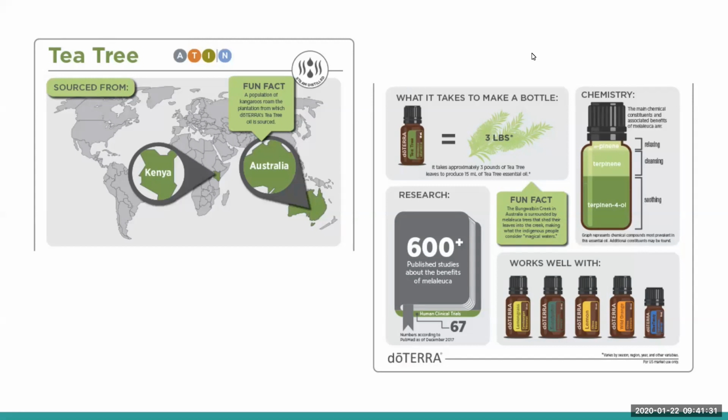So one of the other things that doTERRA has been really working with is they have discovered that the soil composition and the sunshine in Kenya is a fabulous, fabulous growing grounds for some of our products. And the population in Kenya has a deep need for work, for money, for good, honest labor.